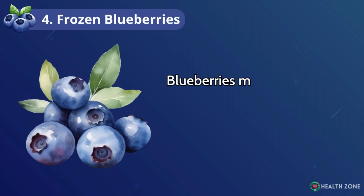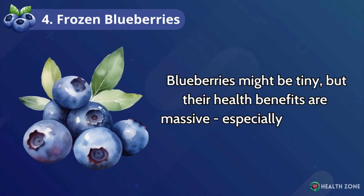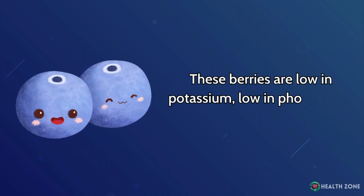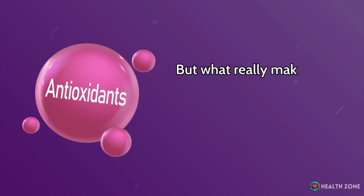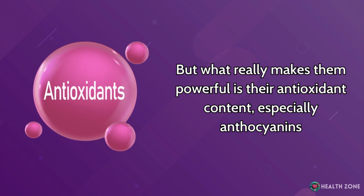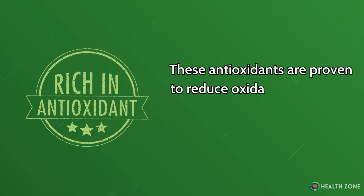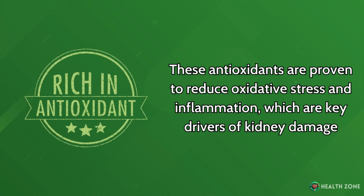Number 4. Frozen blueberries. Blueberries might be tiny, but their health benefits are massive, especially for people with chronic kidney disease. These berries are low in potassium, low in phosphorus, and naturally low in sugar. But what really makes them powerful is their antioxidant content, especially anthocyanins, the pigments that give blueberries their deep blue color. These antioxidants are proven to reduce oxidative stress and inflammation, which are key drivers of kidney damage.